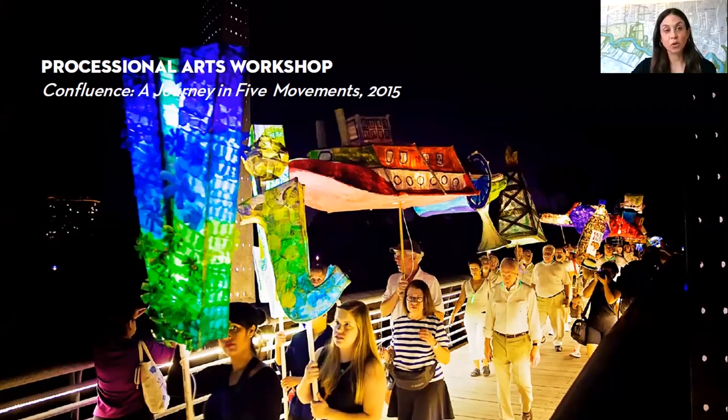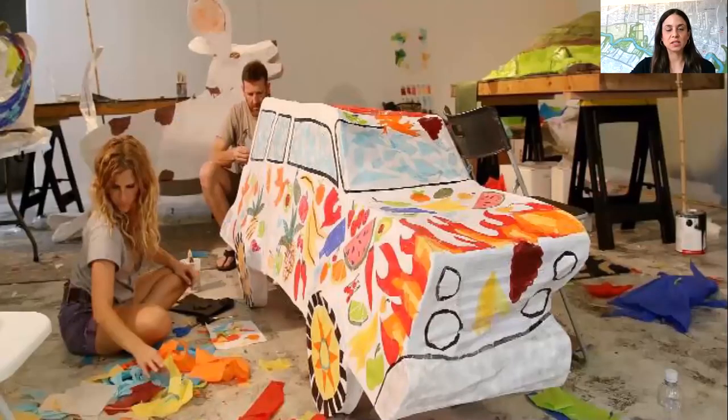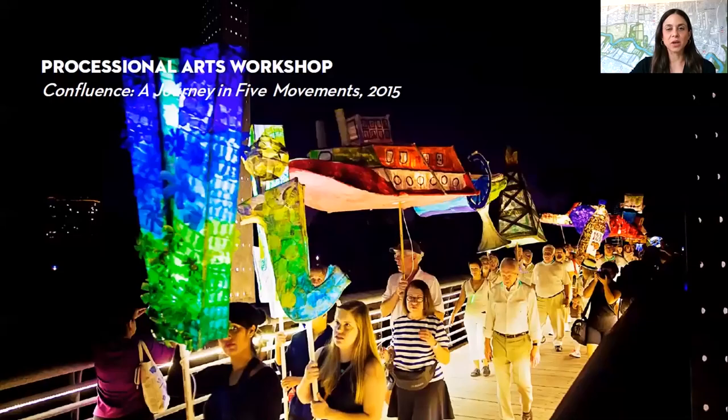Yes, and you can see that more here with the Processional Arts Workshop, something similar. Local residents were invited to create these beautiful paper lanterns. So you can see that here, and then participate in a processional as a celebration of the opening of Buffalo Bayou Park.